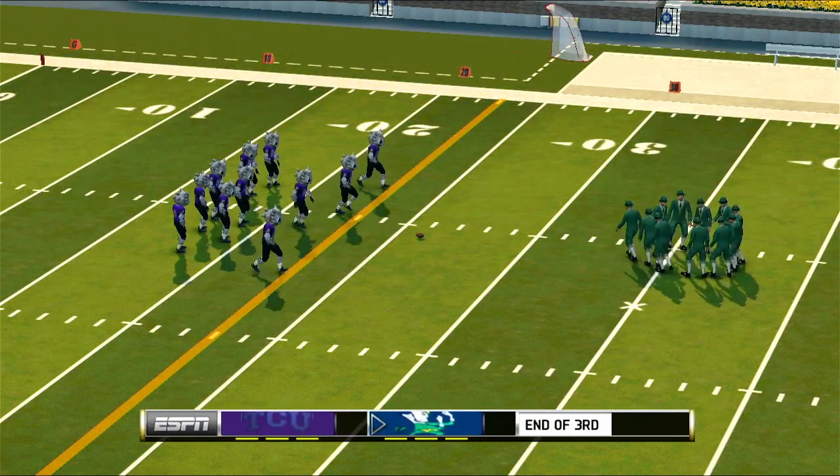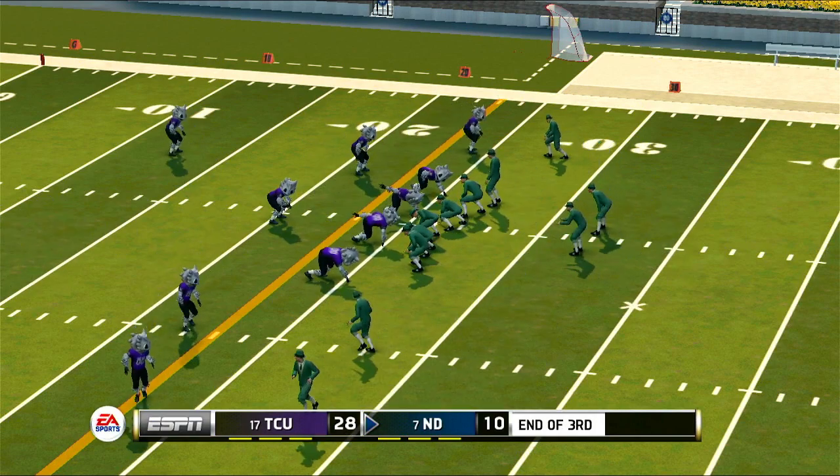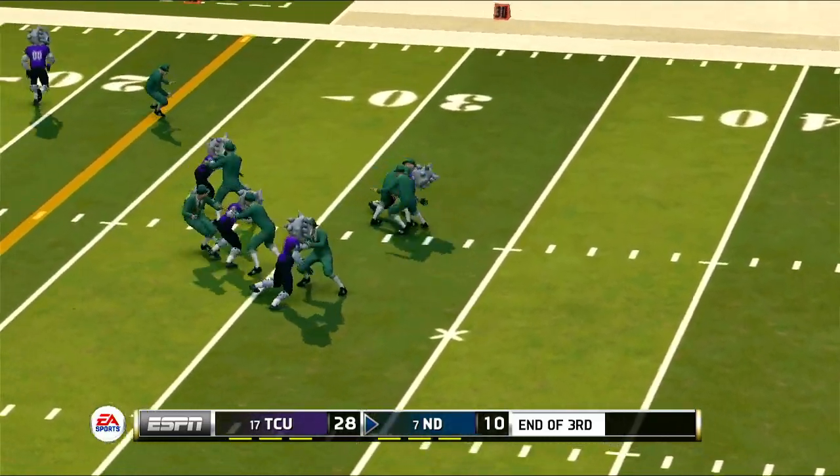Welcome back to the action here as we resume play here in quarter number four. Mike 36. He's on the run.